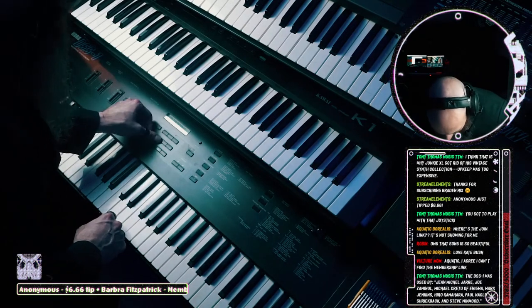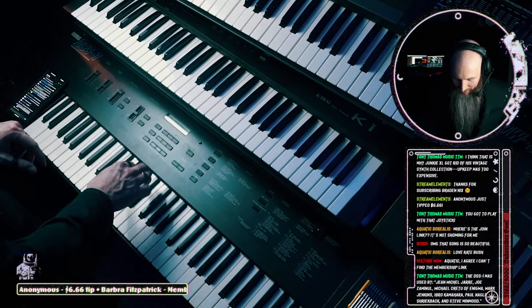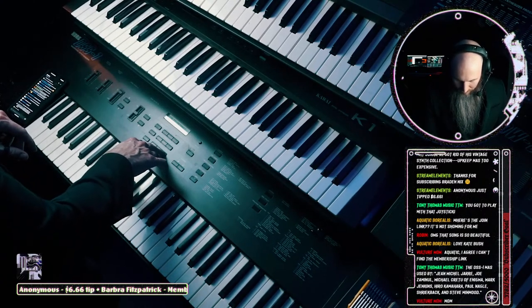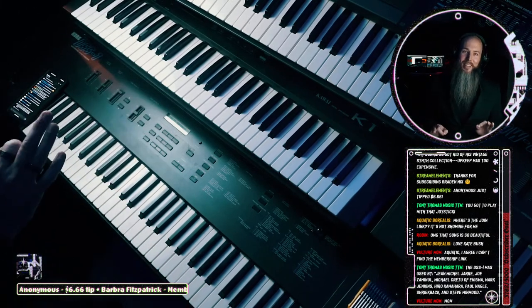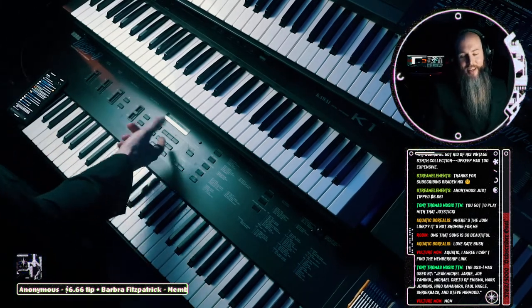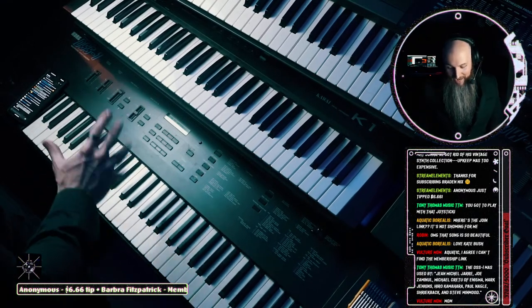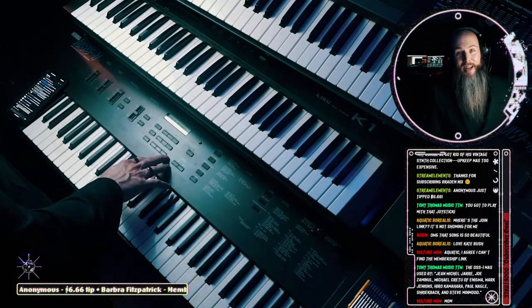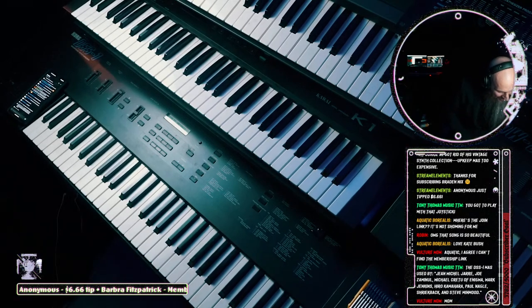We get a little something here. Don't want to mess with this too much. Oh, I think I know what's happening. Talk about a stupid faux pas. You can fit 32 sounds on a floppy disk, right? Got it. So it's not the buttons that are messed up. It's my brain, obviously.